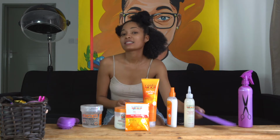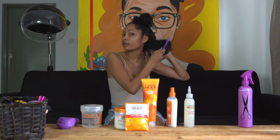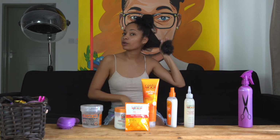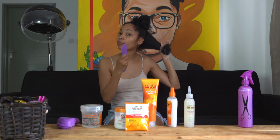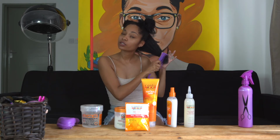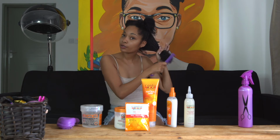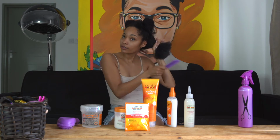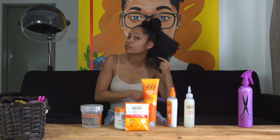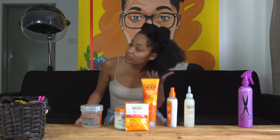Alright, and the last step is to use my wide tooth comb. And here again, very gentle. We start from the bottom at the ends and we work our way up, right? Don't start up here, start down here. So just start by gently combing it up, and then you go a bit higher and higher. Perfect. So you see, it's nice and detangled. So when I go into the shower, it's going to be easy peasy lemon squeezy.